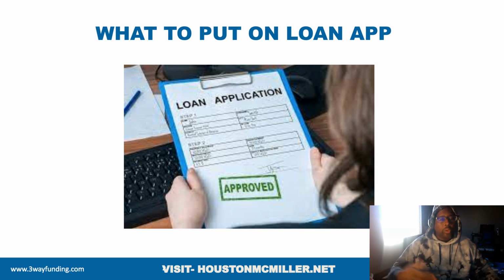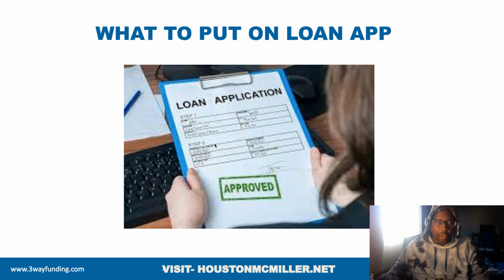Or say that you are roommating with somebody and they're paying half of the bills. Well, you should count their income as part of your income for the household, because they're actually contributing to the household. So in terms of helping you guarantee a larger line of credit for a larger payday loan amount, you definitely should include that.